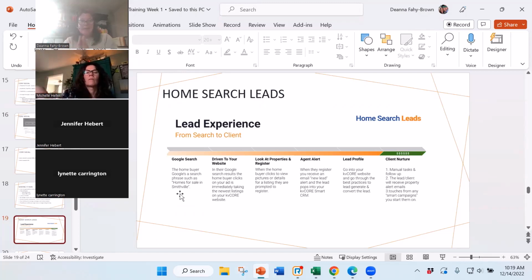Okay. At this point, it's very important, and I reiterate, things that you have done up to this point to prepare your kvCore account to receive leads will impact what happens next. You have the ability to determine when a lead has to register on your site, how many homes they can click on before they have to register. And you also have the ability to decide whether a lead has to provide you with a phone number or not. Give strong consideration to those two things at this time if you want to pursue Making It Rain.